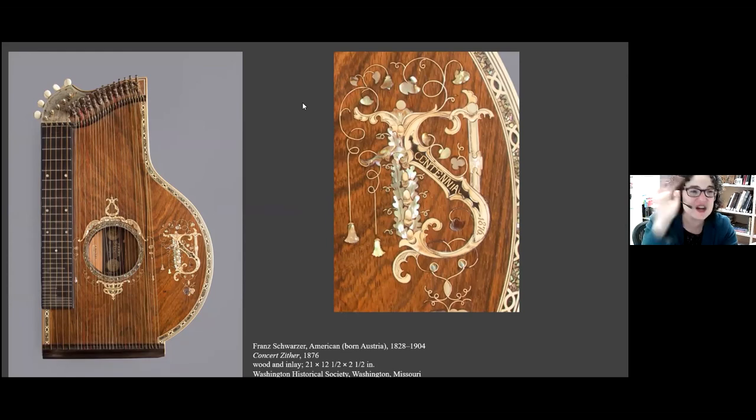So when we went to Washington, Missouri, which is about an hour and a half west of here, a really lovely place with lovely people, we kind of knew about corncob pipes, that was the thing we had done research about. But when we walked into the Washington Historical Society, who is the owner and lender of this zither in the exhibition, they have a phenomenal display that shows the history of zither making in Washington, Missouri, through and thanks to this Austrian immigrant, Franz Schwarzer, who had trained as a furniture maker and then a musical instrument maker in his native Austria, but immigrated to the United States and settled eventually in Washington and started this factory.